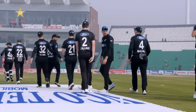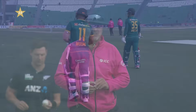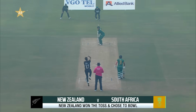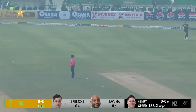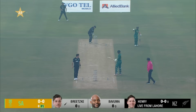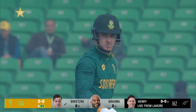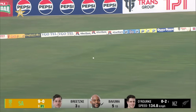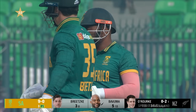Let's join the action as the 2 openers from South Africa come out to bat. Richard Illingworth says, let's play. Off the mark in international cricket straight away. He's down to fine leg, and Bretzke has opened his account. Short, wide and beautifully played. Just stayed with the shot. First boundary for Temba Bavuma.